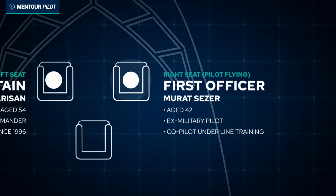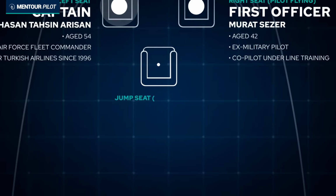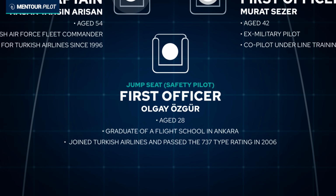Now, in Turkish Airlines at the time, during line training and below 20 sectors, you need to have a safety pilot. That means a pilot who is monitoring that the flight crew are doing what they're supposed to, helping the line training captain out in case he needs to be focusing on instruction, to make sure that nothing bad happens. He's also there in case something would happen to the captain so that he could jump into that role and help the training first officer out. Doing that role was First Officer Olgay Özgür. Olgay is only 28 years old, but he's still fairly experienced.